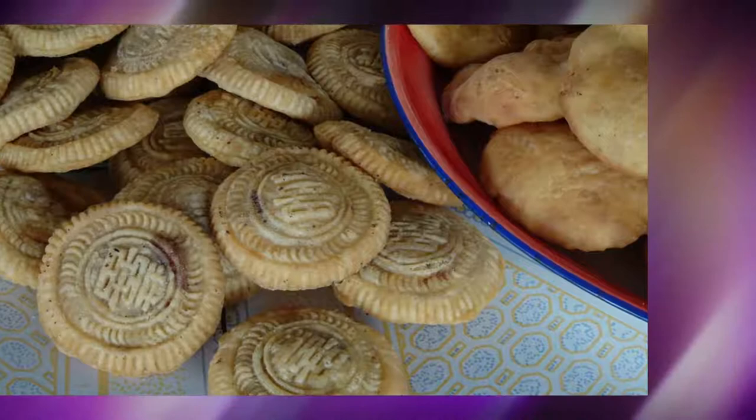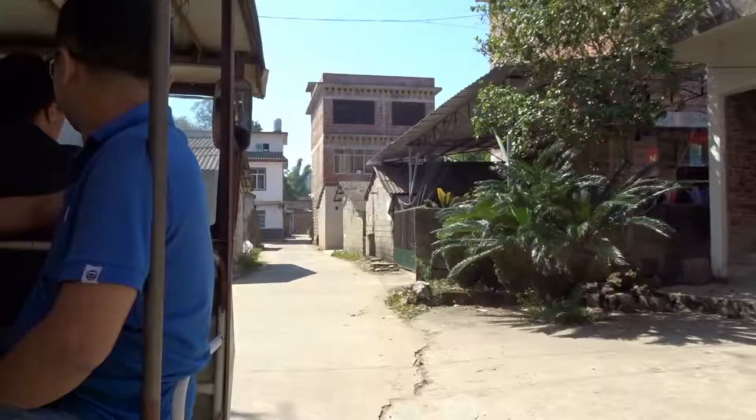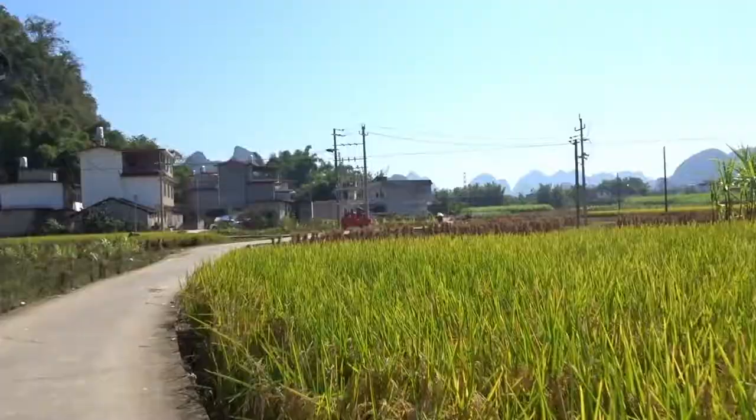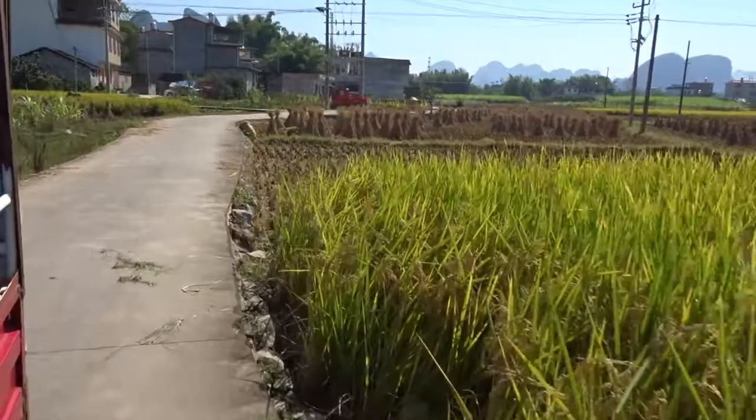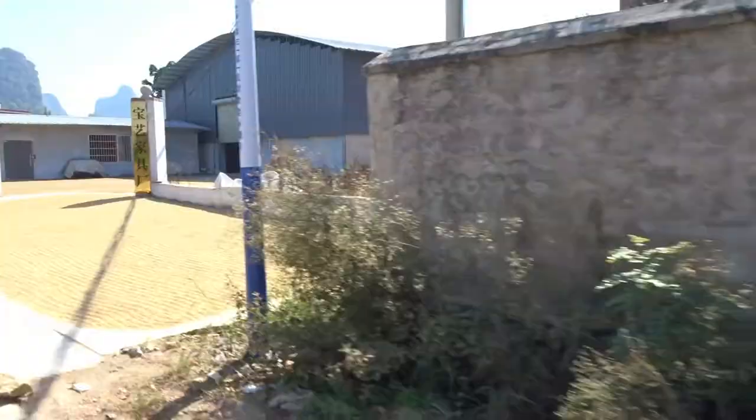With our interest in the rural life, Lissy had arranged for us to visit the uncle of our tuk-tuk driver, who lives alone in a small village called Three Canals. She wanted to get our feedback on whether this is something an American tourist would be interested in doing. During our ride, we passed by a number of small farms. This is all rice being dried on the driveways.